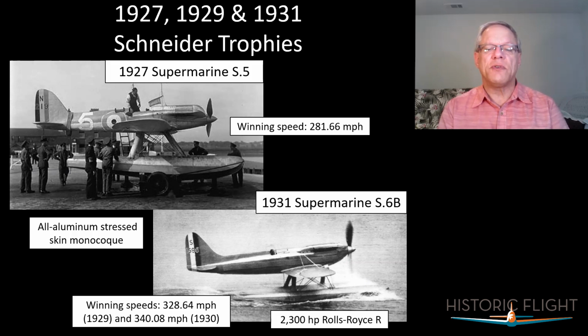And then finally in 1931, the Italians weren't able to get their design together in time, and the British then ran timed circuits of the course to win again and retire the trophy. In fact, the Schneider Cup trophy is now in the South Kensington Science Museum in London, along with the Supermarine S6B. As you can see there, it's a very modern design. It influenced a lot of the thinking, as we'll see, that led to the Spitfire. And the engine, the Rolls-Royce R, led directly to the Griffon engine that was used in later models of the Spitfire and other aircraft.